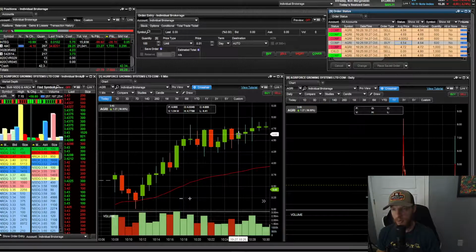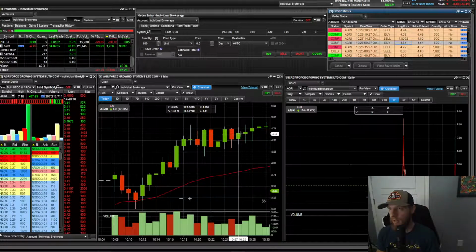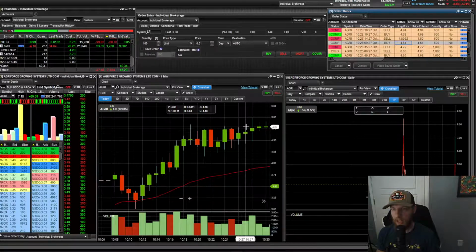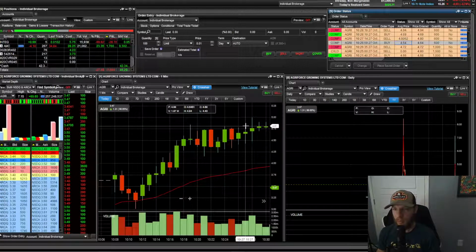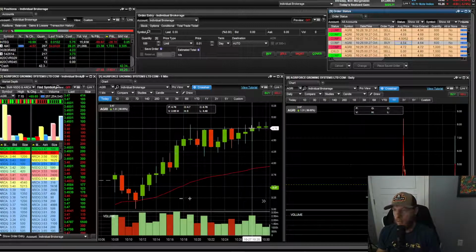Right in the middle of that candle almost. And from there, I was holding it and waited, I guess this was a couple seconds, less than a minute. And waited till it ripped, and it went up to 480, and I went ahead and just sold it. It was a bit premature, but we did get the break of 477. So I just went ahead and took it and had some profits there, which was good.